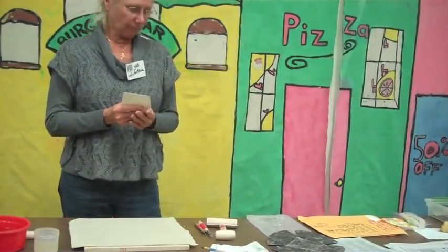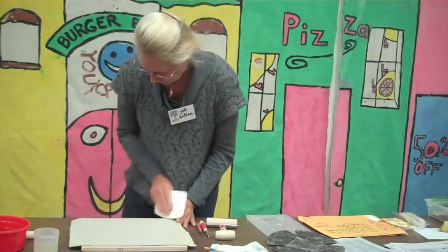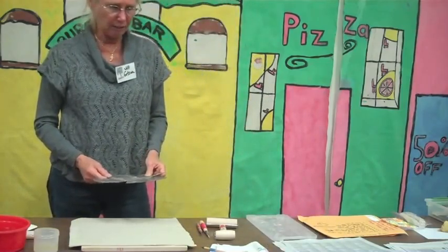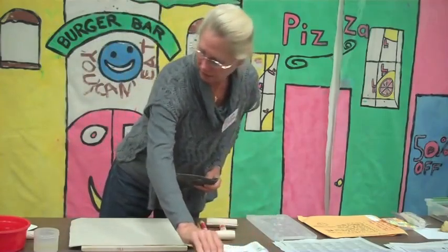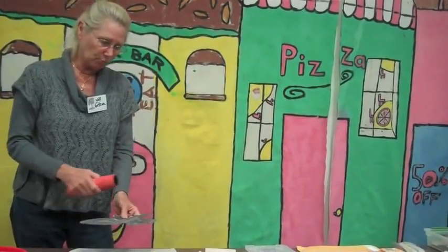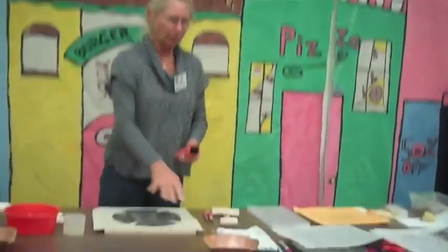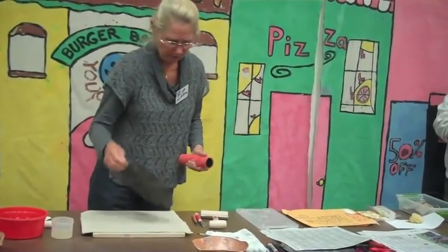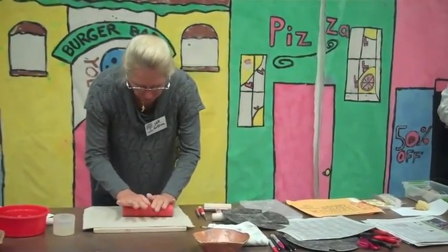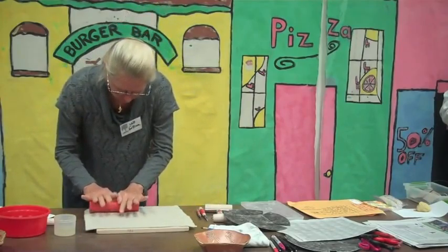I do not like canvas texture, so I've smoothed off all the canvas texture. And then I'm going to cut around here. You have a choice if you're using texture. These are highly textured. You can texture first and then cut. Or if you want more precision, you might cut first and then texture with a smaller texture tool within the pattern. So I have a nice big texture. I'm just going to go ahead and roll it across here. I don't usually texture the backside of these bowls because of the shape, you don't really see it too much.